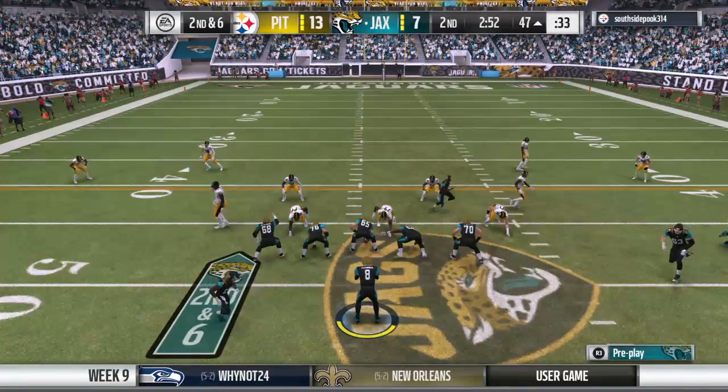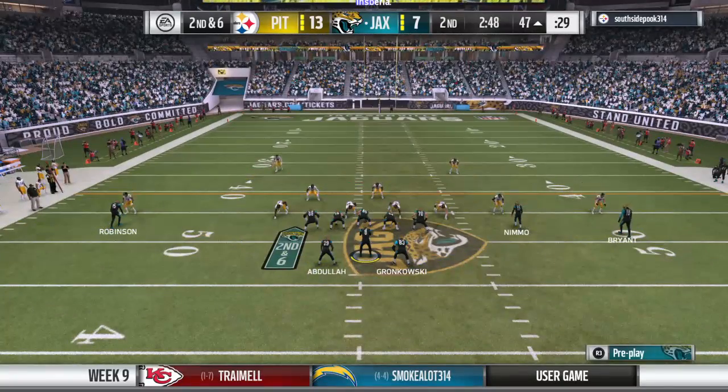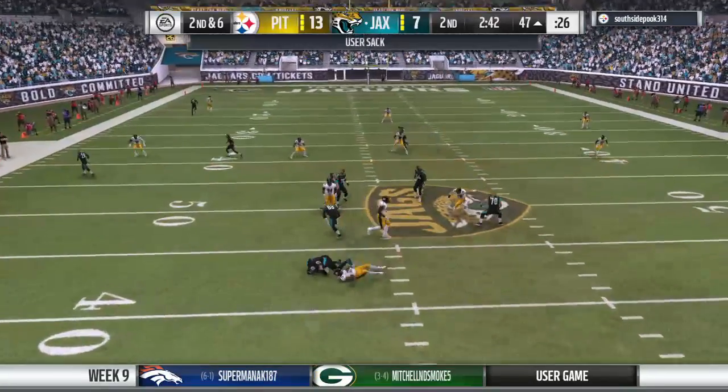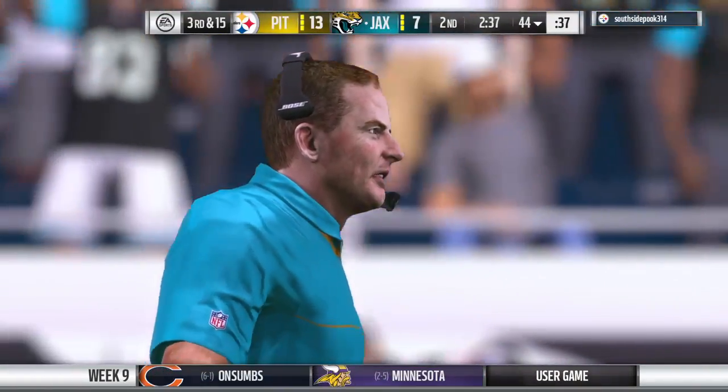I know most of the time when the ball's in the air, you're thinking wide receiver, tight end, but running backs, they can be a big part of any passing offense nowadays. Now a shotgun snap as they'll look to throw. And he's going to be sacked back on his side of the field at the 44.